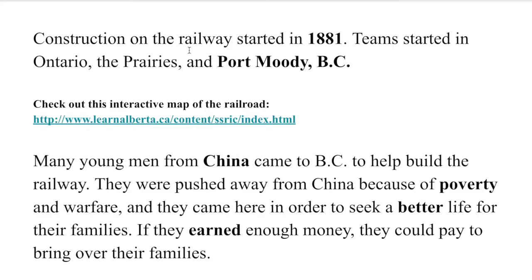So construction on the railway started in 1881. Some teams to build it started in Ontario, another team started in the prairies, and another team started in Port Moody, BC. Many young men from China immigrated to BC to help build the railway. They were pushed away from China because of poverty and warfare, and they were kind of pulled here so they could have this better life for their families. If they earned enough money, they thought, that they could pay to bring over their families from China.